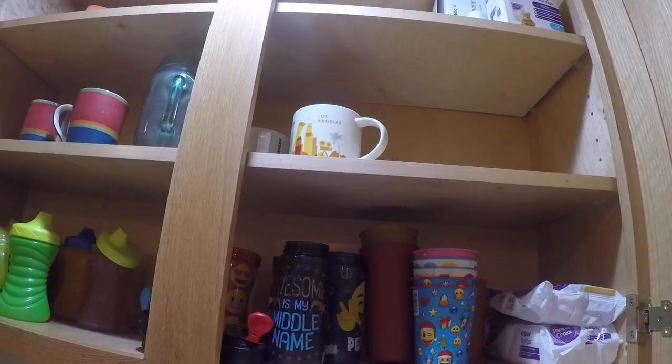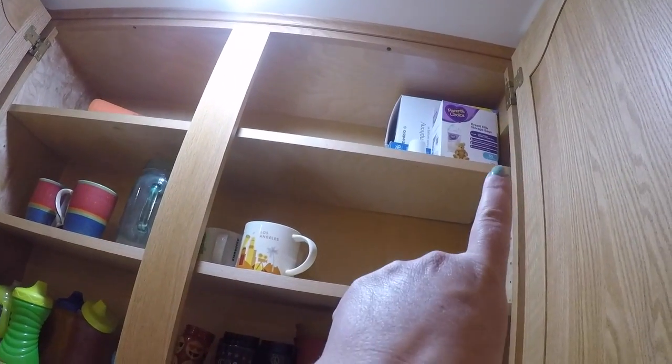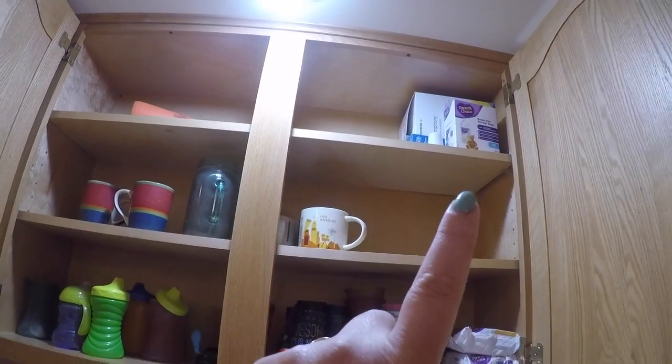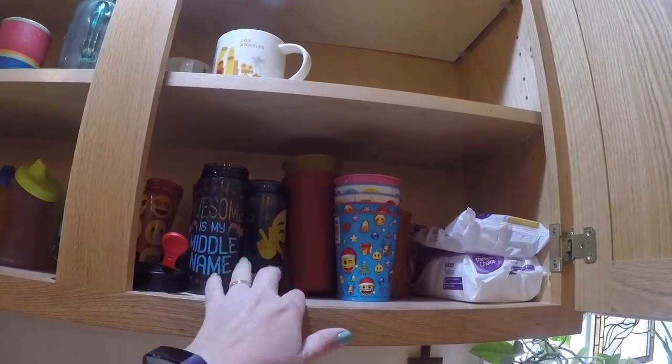Now, I think we're pretty good in here. So this is all cups. So we do have a load in the dishwasher right now. I do have some of my breast pump supplies up there since Benjamin had a few weeks where he had difficulty nursing while we had his lip tie taken care of. But so in here we do sippy cups on one side, plastic cups like that kids can get quickly here.